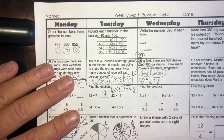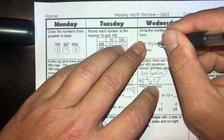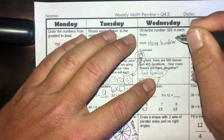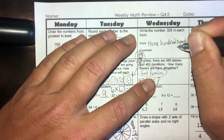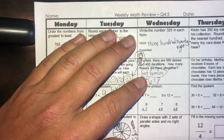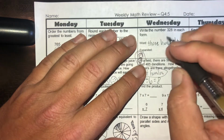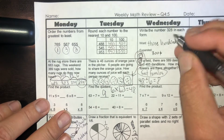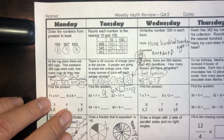Write the number 328 in each form, word form. You're just going to spell it out. 328. Expanded form. Expanded form, you are basically going to write it out by place value. So the 3 is 300. The 2 is 20. And then the 8 is in the ones place.